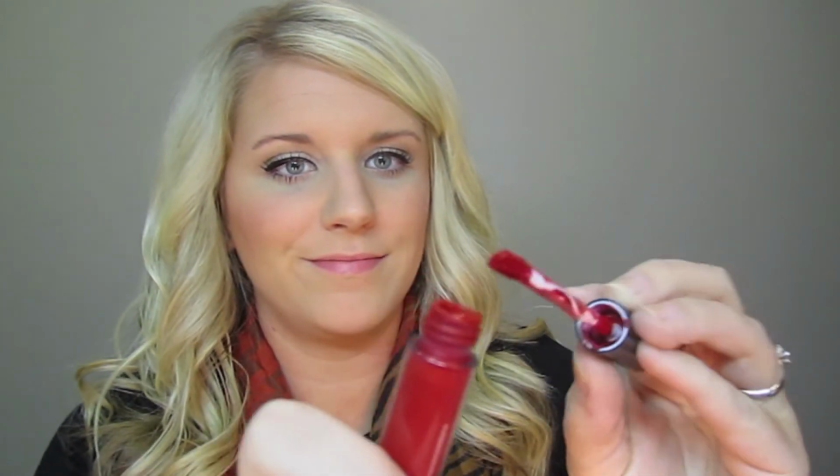This is actually my first, a friend recommended me this brand. Love it. Actually, I already went back and got another color. It is $20 a piece. Shh, don't tell Eric. So when I take it out, it's disgusting, like goopy. I will always wipe off the extra.